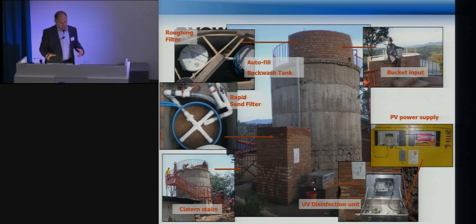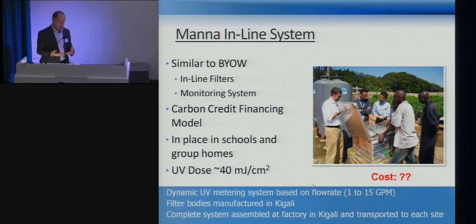The system actually spurred a business that started with a group called Mana Energy, and they actually figured out a way, by convincing authorities that by using UV they're offsetting the use of boiling water and burning wood for boiling that water. So they're actually financing this based on a carbon credit market approach. And this is a similar system, this box system, but now it's put in with these two filters that are ahead of it. And the dose is about 40 millijoules, which Mike mentioned before is about the standard dose for inactivation of most organisms.